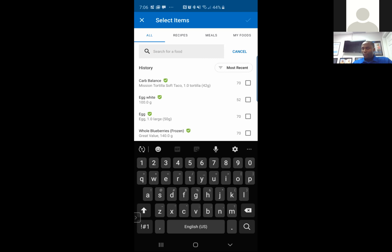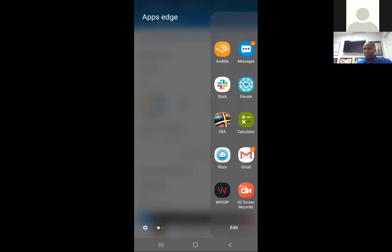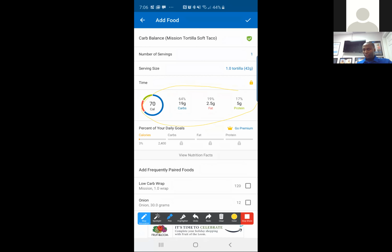So other cool things you can do: whenever you click on the food item, which is kind of awesome, you get to see the entire macronutrient layout of that food, which is really, really awesome. So that's something that's kind of fun. You get to see that.